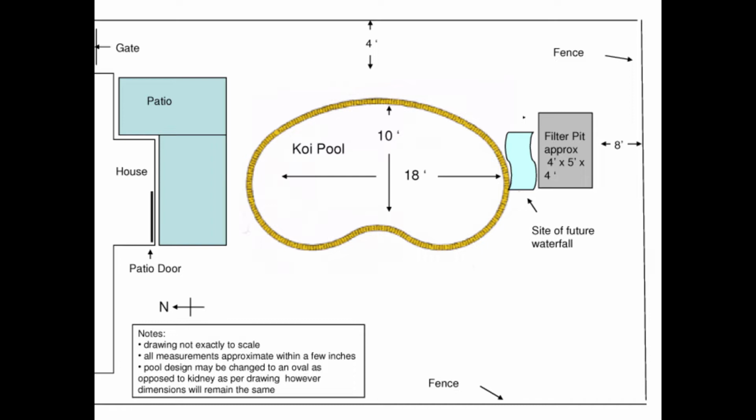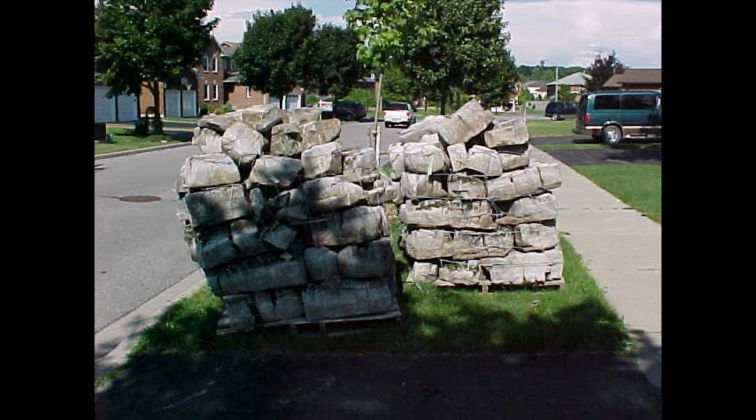There are also restrictions with regard to where the pond can be placed in relation to property lines and fences and the house itself. Once I had received the proper permits from the city, I began my hunt to get the materials I was going to need to build the pond.